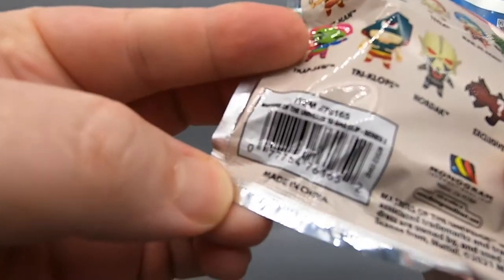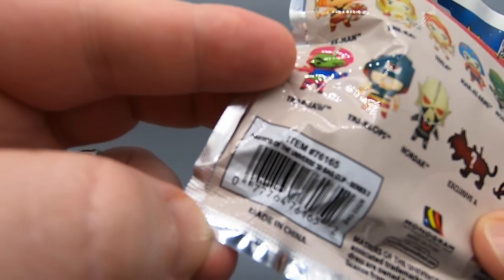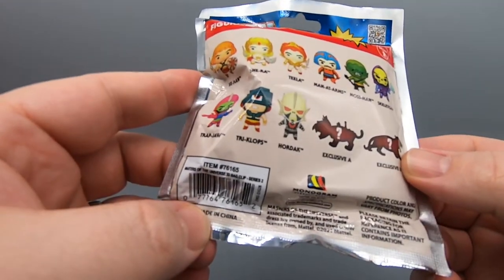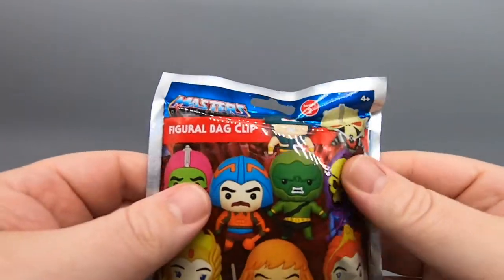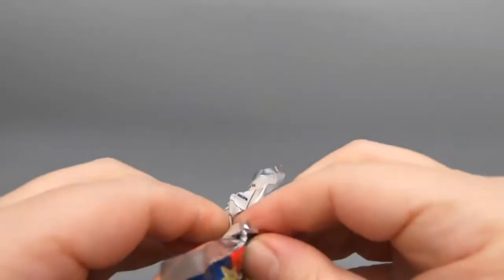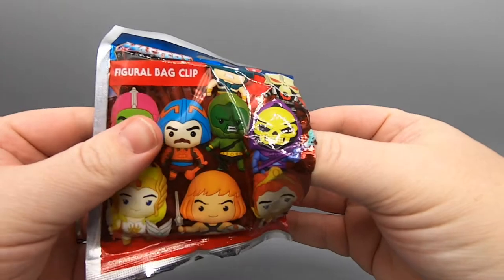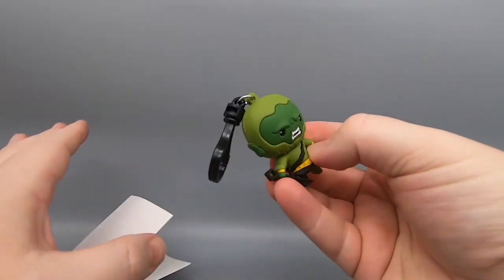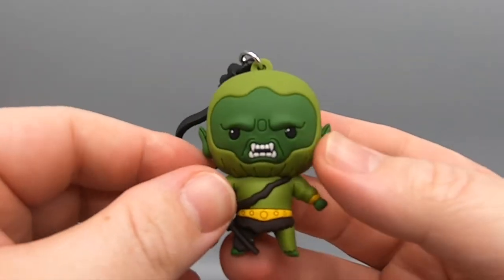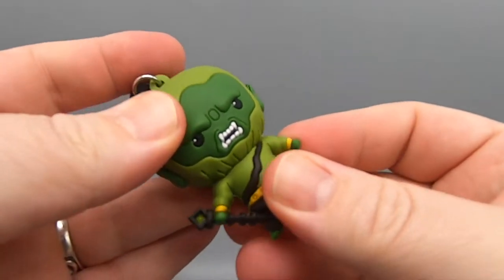What's interesting here is you could probably just look it up by the item number, 76165. So whatever this ends up being, that's what the item number is. And let's not waste any more time and see what we get inside of this bag. All right, so pulling it out of the bag and the big reveal is, oh, it's Mossman. Yeah, that's actually pretty cool. I was hoping for Trapjaw, but Mossman, not too bad. That's pretty cool. Yeah, little rubber thing or whatever.